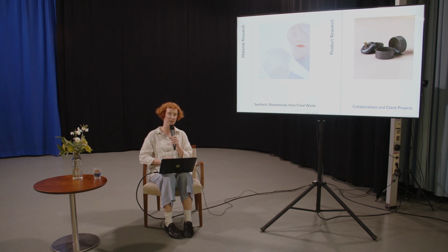And I use these materials in cross-disciplinary collaborations and client projects, and I develop prototypes for exhibitions and on client request. You can currently find my materials on Material District and Material Driven. These are material libraries, such as the Future Materials Bank, which is holding my aquafaber, which you see on the left. And my materials were also, I think, currently on display at the Design Museum in London as part of the Waste Age exhibition.